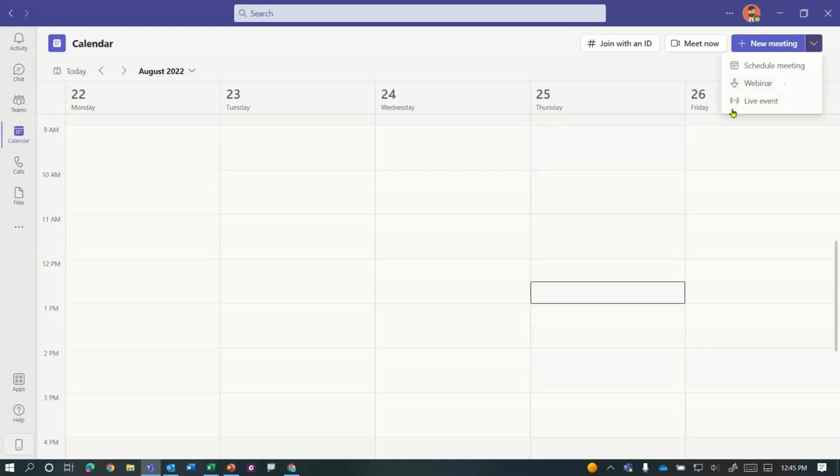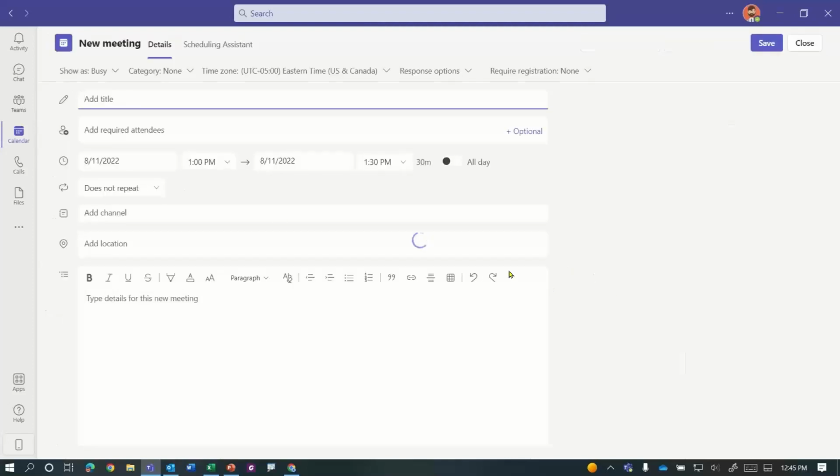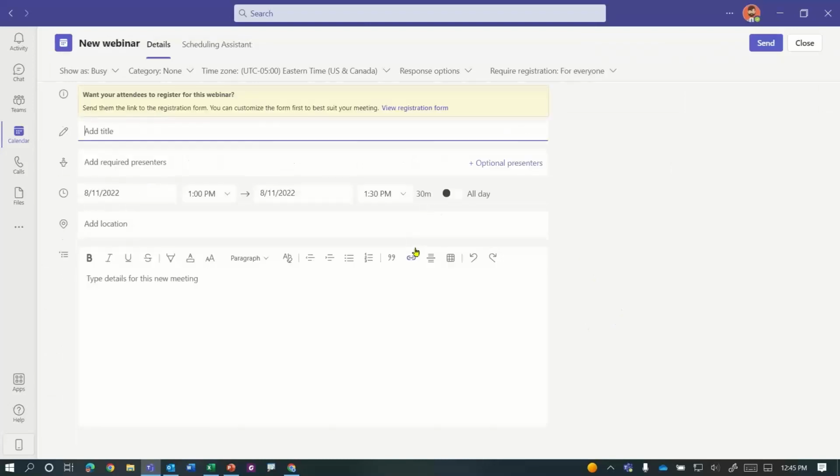Now, there are tons of benefits to scheduling a webinar. For example, you'll be able to keep track of registrations, add event details, manage the presenters, and stuff like that. So let's take a look. I'm going to click Webinar. Notice how initially it looks very similar to a meeting, but if you give it a second, it updates it. And there are some subtle changes. So let's take a look.